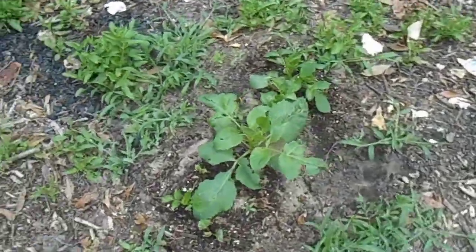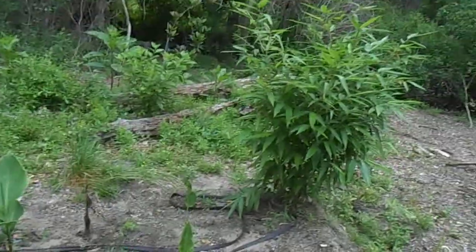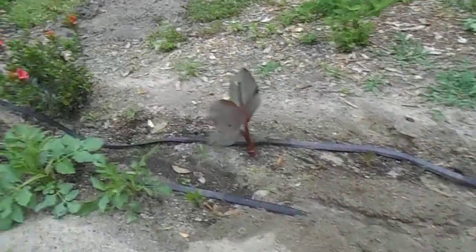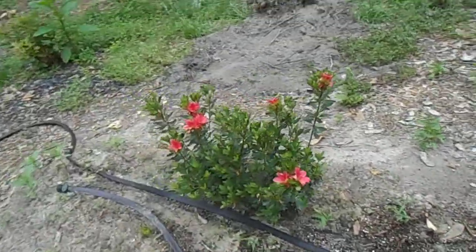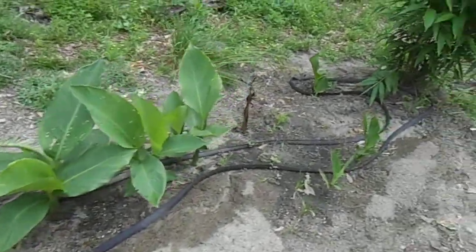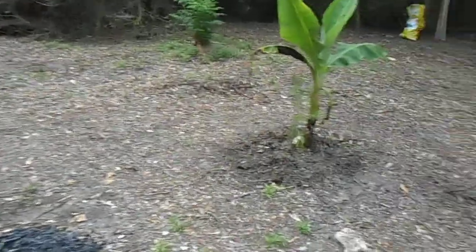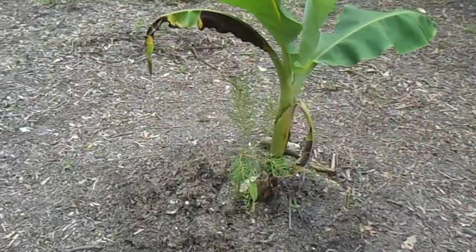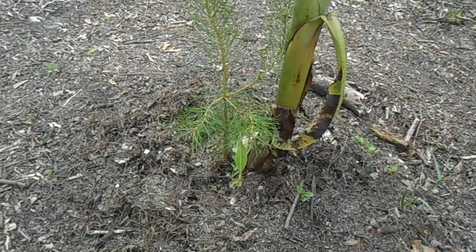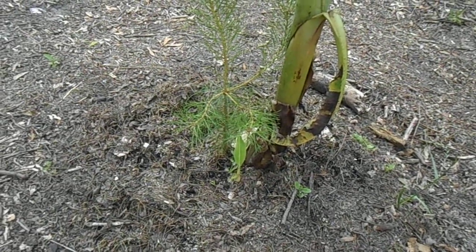Got some dahlias here that I made a little spot because I didn't want to crowd this bed too much. Some daylilies coming up. And this bed will look better in about a year. Canna lilies. And here's my banana that I moved from the front. And I took a big chunk of it because I chainsawed right through the dirt. And I got a little pup already.